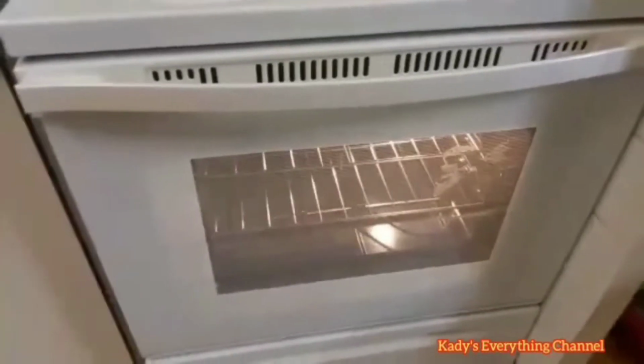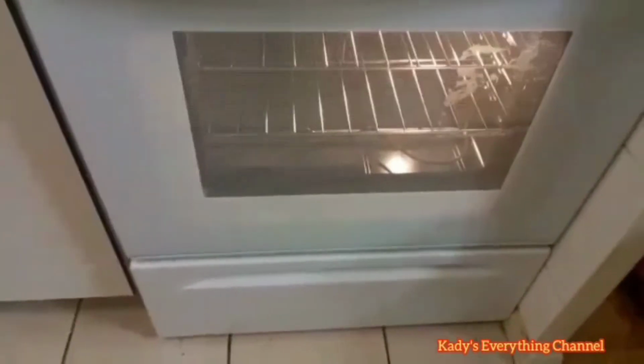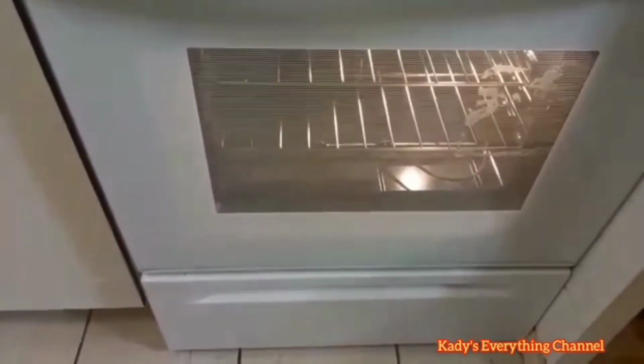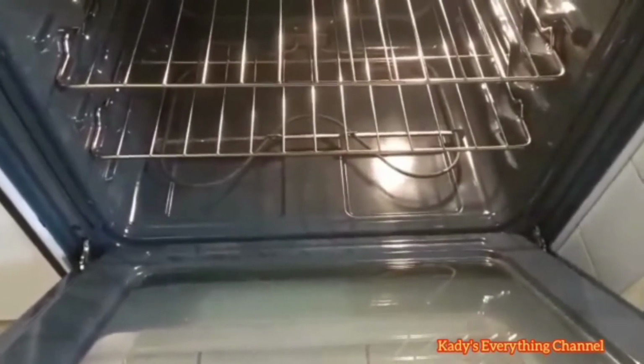People think that this stove isn't used, but my God, this stove is used so much. You know what I mean? But when I tell you I'm going in, it's just how I am. And if you watch part one and part two, you will see.